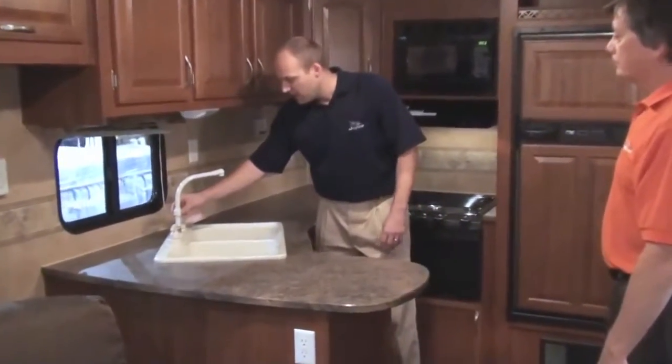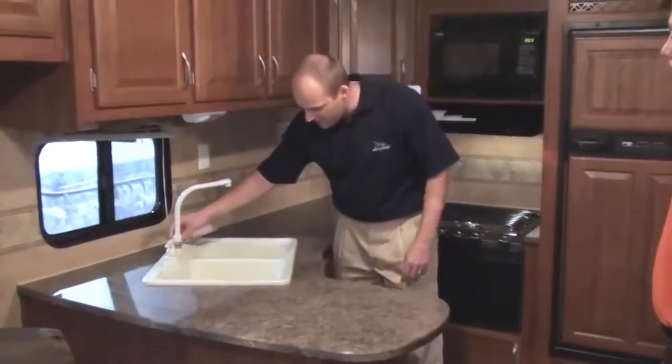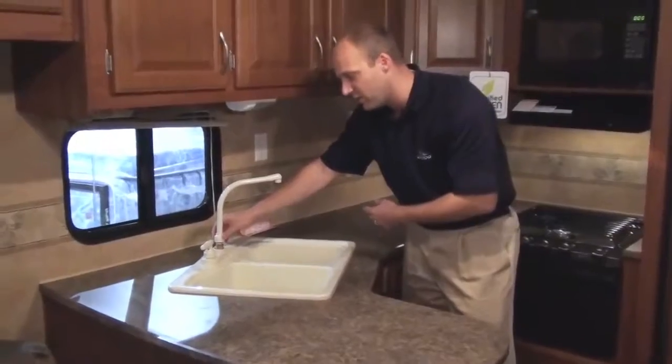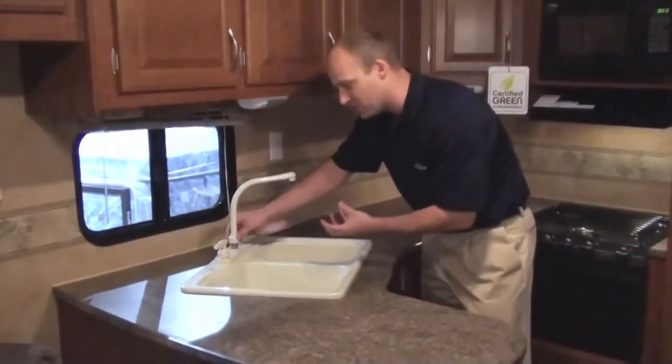Another feature I'd like to talk about, in all of our kitchen faucets and all of our plumbing fittings, we use brass fittings. Now we've talked a lot about true value of ownership, and this is a small feature that will save customers a lot of money in the long run.